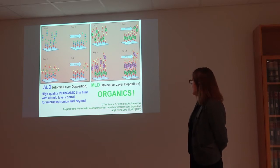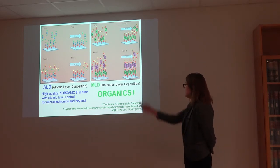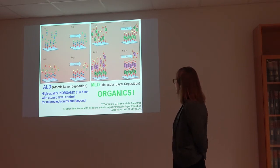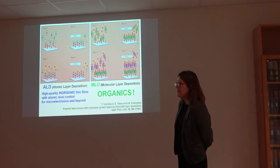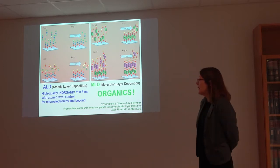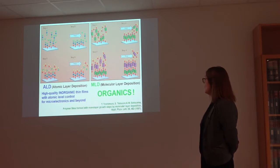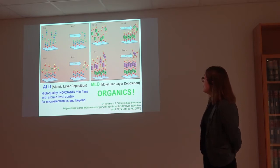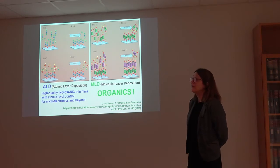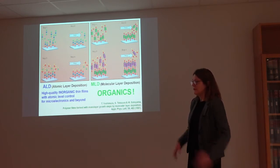Then there is this MLD technique. ALD was introduced in the 1970s, but MLD also has quite a long history. The first papers are from Japan from the early 1990s. This was for purely organic thin films. It was named molecular layer deposition because here we grow the film not atomic layer by atomic layer, but molecular layer by molecular layer. The principle is just the same, and the difference is that we have 2 organic precursors which are reactive towards each other.